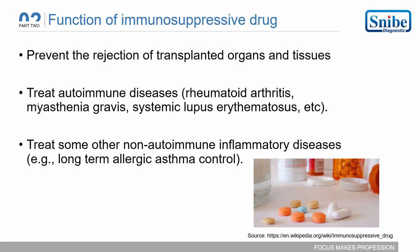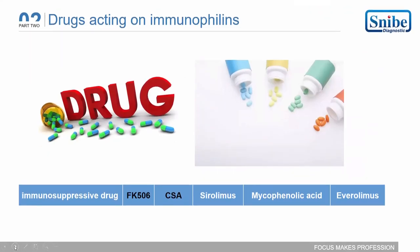immunosuppressive drugs. These immunosuppressive drugs also treat autoimmune diseases like rheumatoid arthritis, myasthenia gravis, systemic lupus erythematosus, and some other non-autoimmune inflammatory diseases like long-term allergic asthma control. These drugs basically have a steroidal impact, or sometimes an immunosuppressive impact, that helps prevent any immune system adverse effect. If we talk about the immunosuppressive drugs, these drugs are usually called immunophilins.